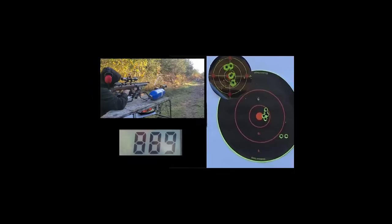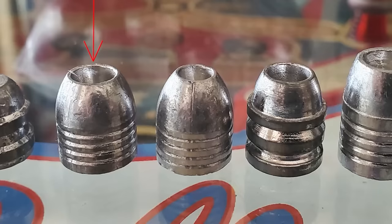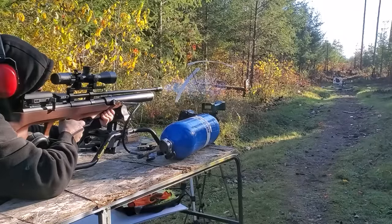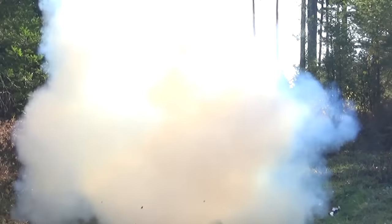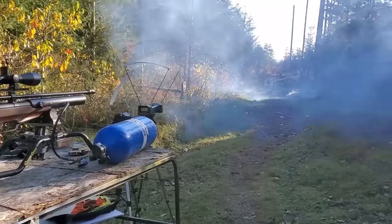I'm actually gonna end up shooting a better group at 50 yards than I did at 35, only because I got my technique down. So one of the fundamentals that I use to shoot, especially when I'm nervous or can't keep my mind focused, you can actually still make perfect shots in those circumstances by following what I call the fundamentals of shooting.